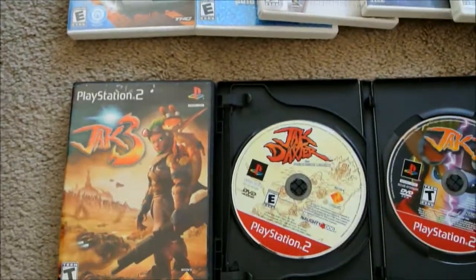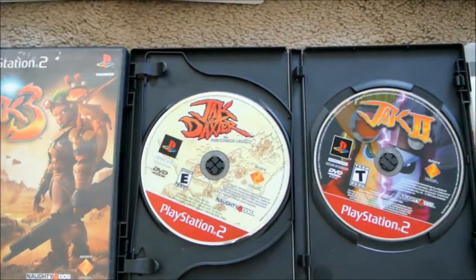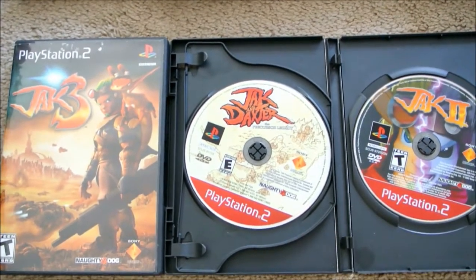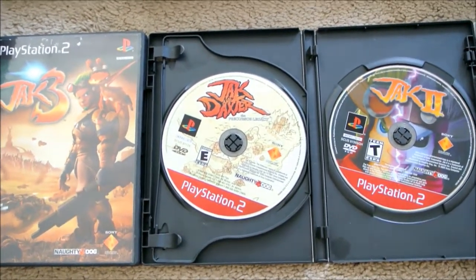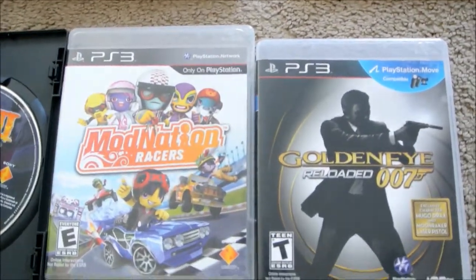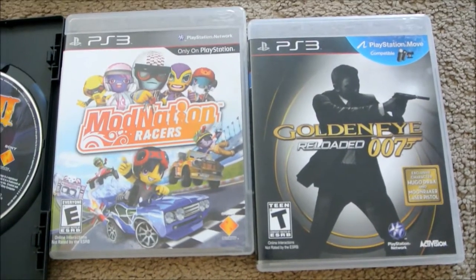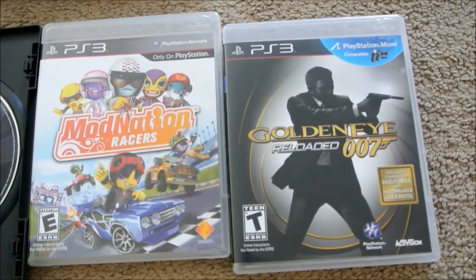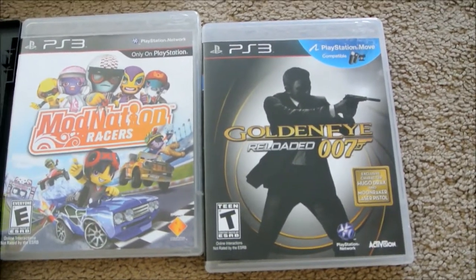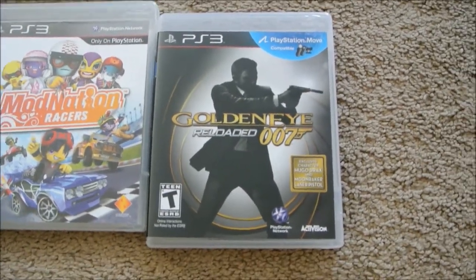At the same garage sale, we had Jak 3, Jak 2, and Jak and Daxter. These were $1 each. And the seller also had some PS3 games, but these were $2 each. Mod Nation Racers and GoldenEye 007 Reloaded. And this is PlayStation Move compatible, so I might give this a shot. Try this out.